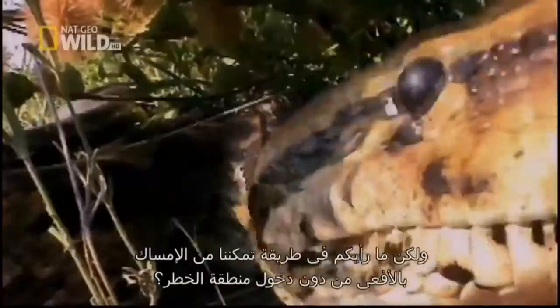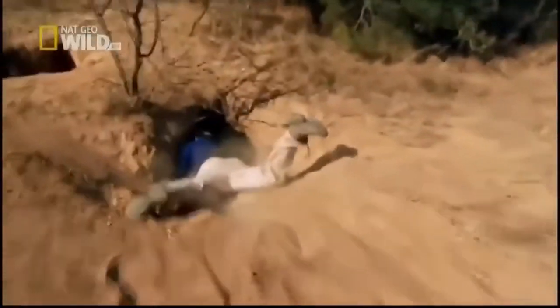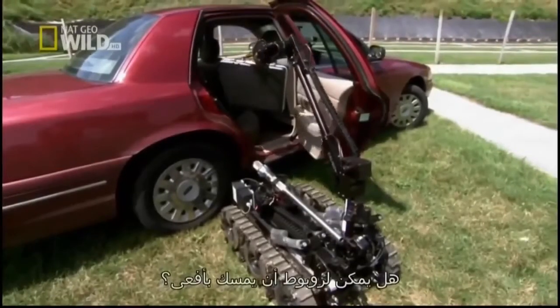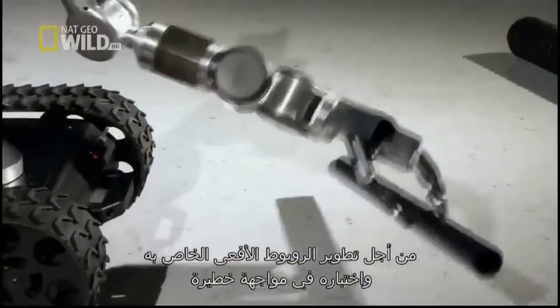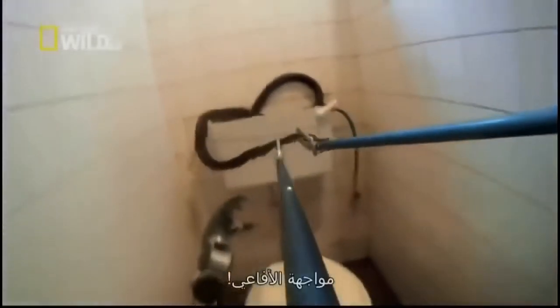But what if there's a way to catch the animal without entering the danger zone? From a safe distance. Pull. Could a robot catch a snake? To find out, snake expert Brady Barr will tangle with deadly serpents and check out state-of-the-art robots to develop his own snake bot and test it in a dangerous encounter of the slithery kind. You got this snake.